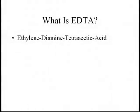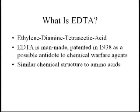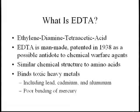So ethylene diamine tetraacetic acid is what EDTA is. It was first patented in 1938 as an antidote to the chemical warfare agents that were being invented just prior to, or as a result of, World War I. It has a very similar chemical structure to amino acids, and what it does is it binds heavy metals and divalent ions. The ones that we're generally interested in are the lead, cadmium, aluminum.